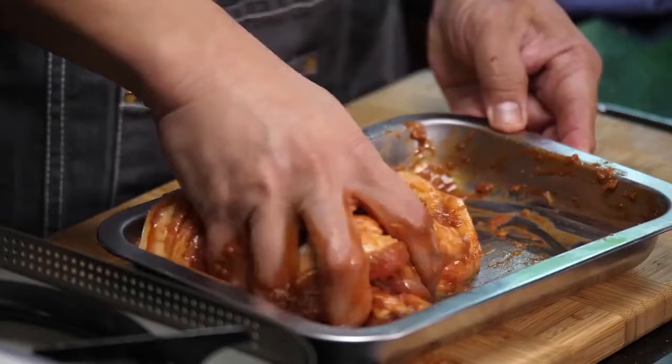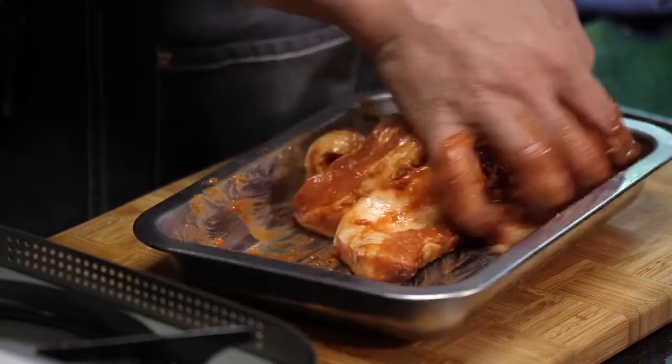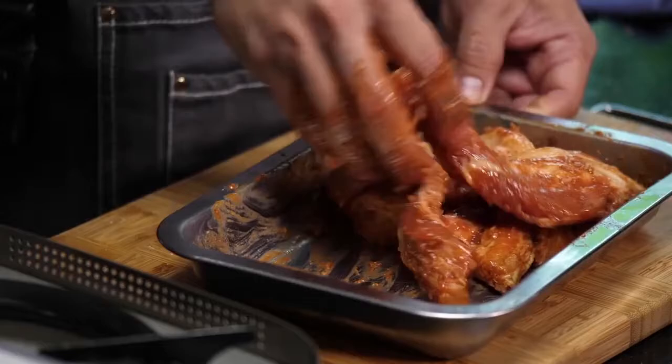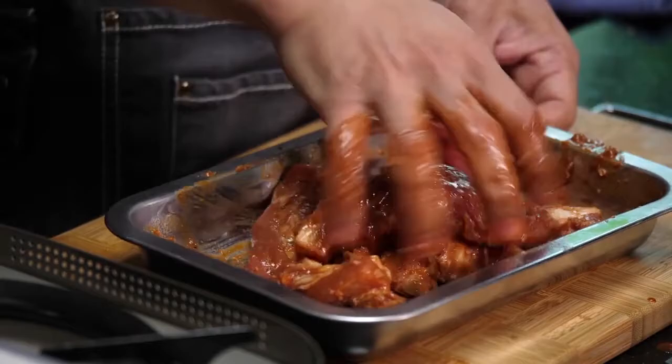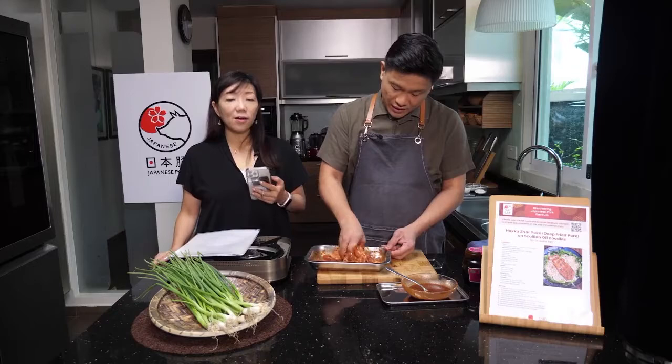You can see as I massage, all the marinade is absorbed. The meat actually absorbs it. Just now there was a lot of marinade around, but even as I just do this very fast, it's gone. Of course, if you want, you can put in a bit more to get more flavor. For 1 kilo of meat, this is just nice. This one you can keep for the next round.